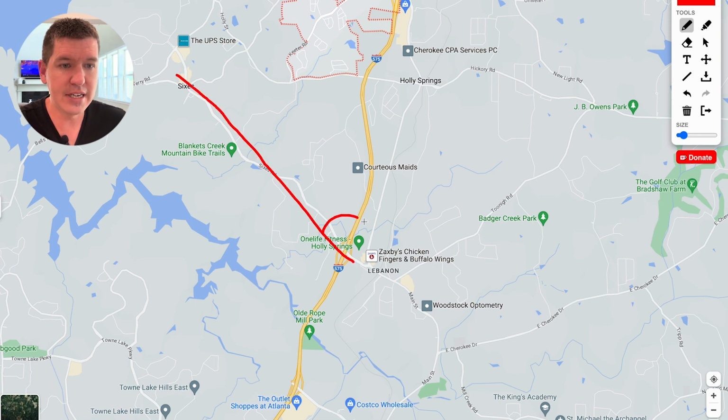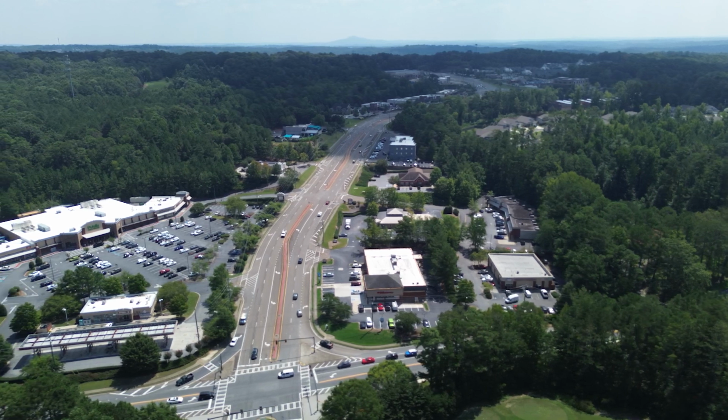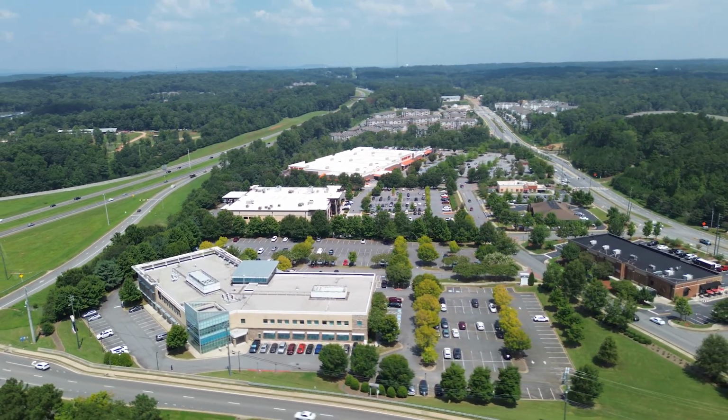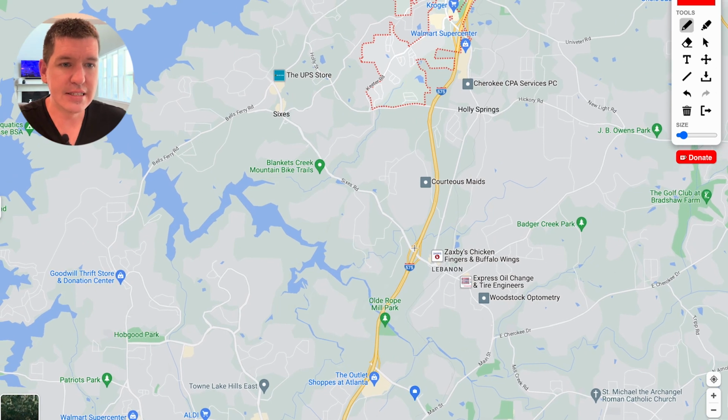Right here off of exit 11, there's a lot of major development going on. If I zoom in, right here off of exit 11, we have Home Depot, One Life, and a Kroger over here. There are a lot of restaurants in development in this area. Along Sixes Road, there are a lot of neighborhoods, so if you live in this area, you're probably using this as your major shopping hub.